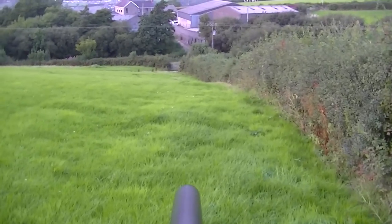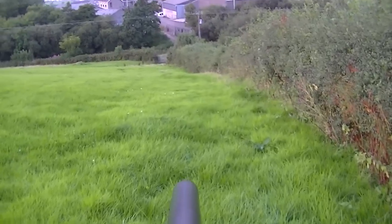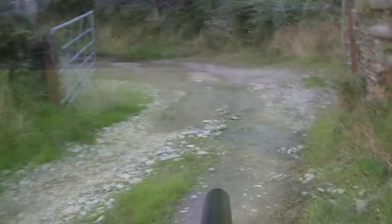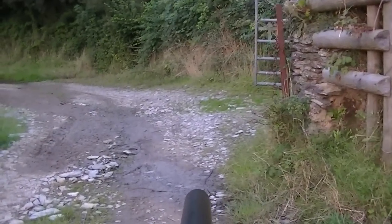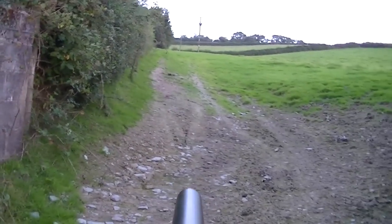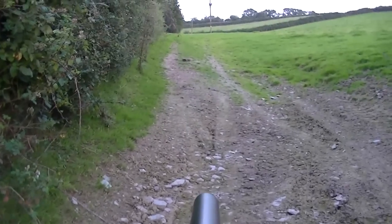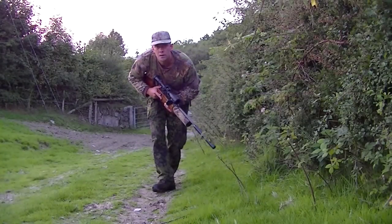So now, using the cover of this hedge line, I start to stalk my way down towards the rabbit. And when I get to this gateway at the bottom, I'm going extra cautiously here, as I don't want to crunch any of these stones underfoot and draw the rabbit's attention to my presence too early. From this point here, I estimate myself to be about 60 yards away from the rabbit, and I'll just continue on nice and steady.